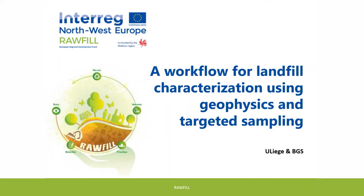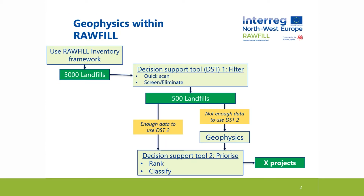In this module, you'll be introduced to a workflow designed for combining geophysics and targeted conventional sampling to characterize landfills. This workflow was developed during the Rawfill project and has been tested on a range of different landfill sites. Within the Rawfill project, geophysics sits between DST1 and DST2 as a means of gathering more information on landfills of interest.